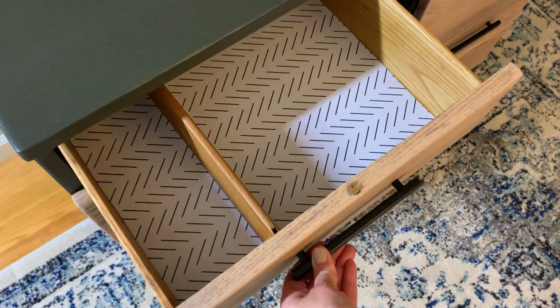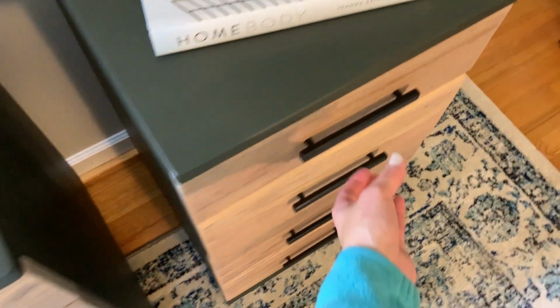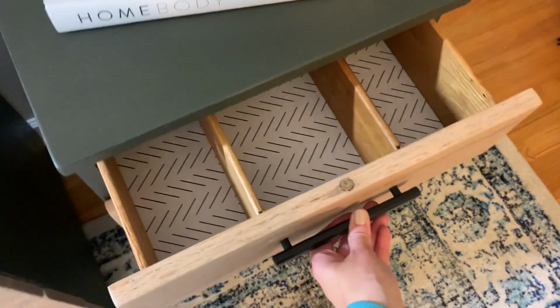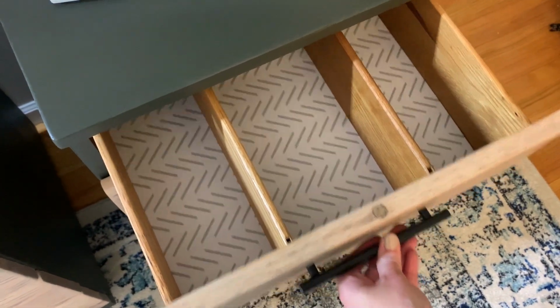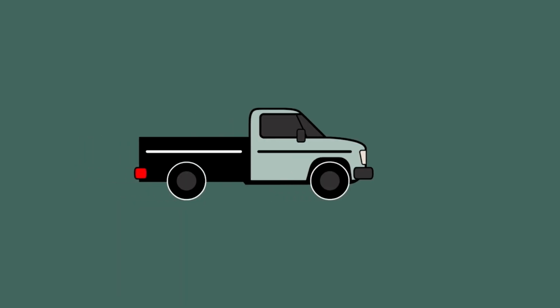Also, with the drawers, it's good to let them know if they work well or if one sticks, so that when they do come to look at it, they're not thrown off or surprised if something didn't work the way they expected it to. Also, while we're talking about the description and wanting to include lots of information so that they don't have any questions to ask, make sure that you include something about where pickup is or if you offer delivery.